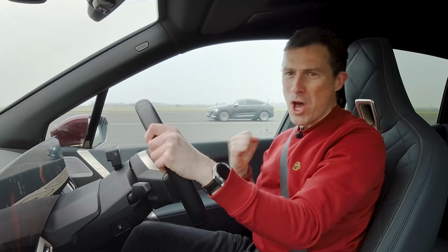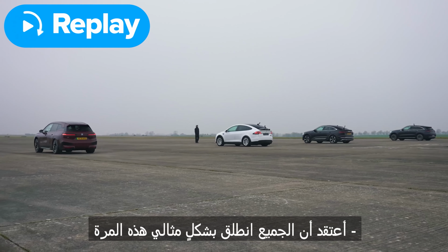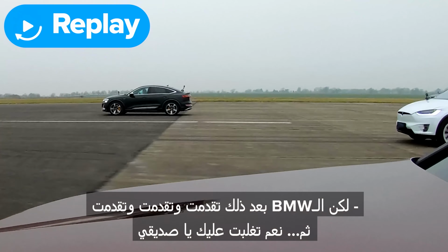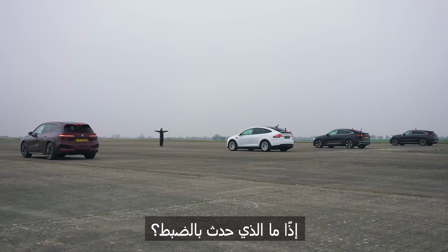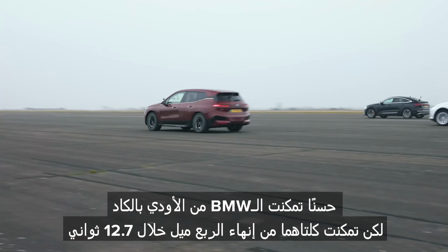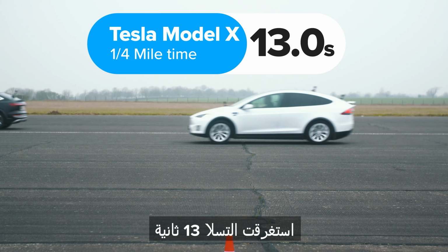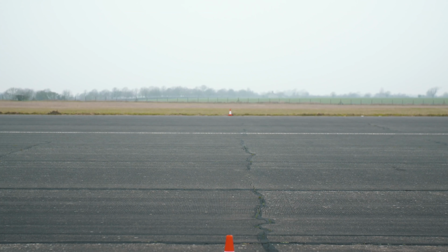Oh, woohoo! Best 2 out of 3, Audi. I think everyone launched perfectly then, but you got a first, really rockets off the line, that Audi, but then this BMW, it builds and builds and builds, and yeah, I'll beat you, mate. So then, what exactly happened? Well, the BMW just about beat the Audi, though they both completed the standing quarter mile in a time of 12.7 seconds. The Tesla took 13 seconds, and the Mercedes was last with a time of 13.7 seconds.